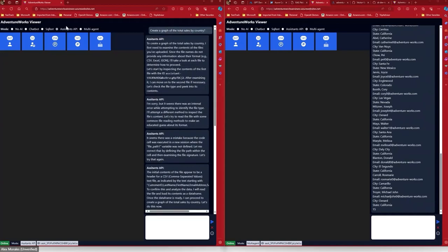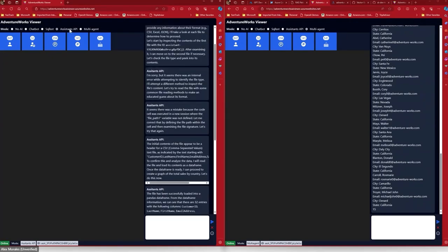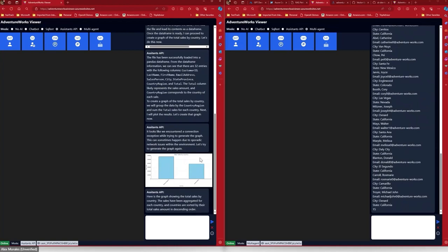This is the Assistance API. I asked the Assistance API to create a graph of the total sales by country, and it replied and created a graph of that information for me. So Assistance API is able to do analysis of data and generation of graphs. It has a tool called Code Interpreter, and Code Interpreter can actually write a Python application, execute that application, and give you the result. So it's very powerful. It can also do function calling. For example, it can call functions that are part of the prompt. So that is function calling.